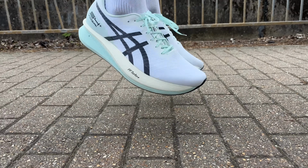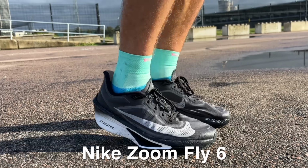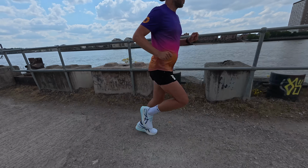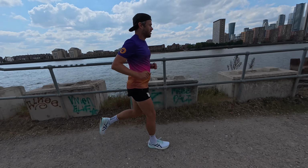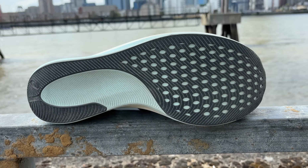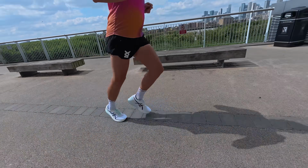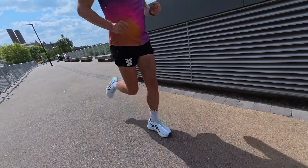I'd definitely say look at something like the Zoom Fly 6 from Nike, or if you want to stick in the Asics range, that Magic Speed, which we've just talked about. So yeah, this shoe, really confusing for me. A marathon shoe for the mid-packer, but it doesn't really quite work in my opinion. The ride is really overly firm and overly stiff, not really the best option for the majority of runners out there.